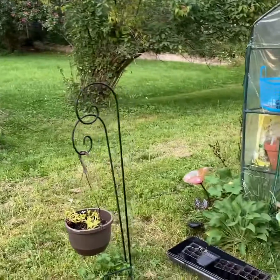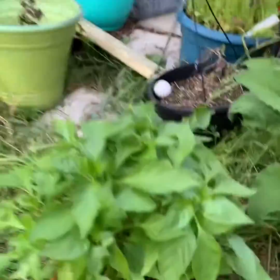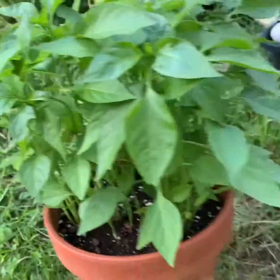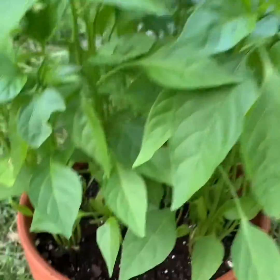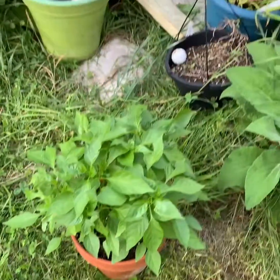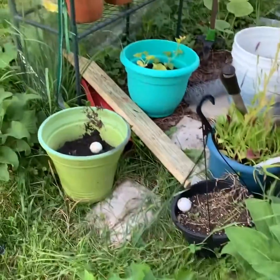Let me walk you through the garden. Alright, let's go towards the greenhouse. As you can see, my Fresno chili peppers are really doing great now that they're potted up. Those were the ones I got from seeds from a pepper I bought at Wegmans.